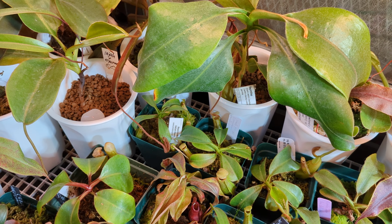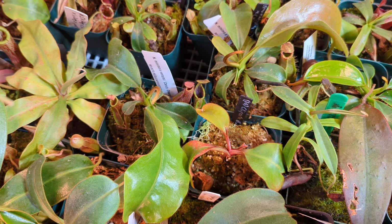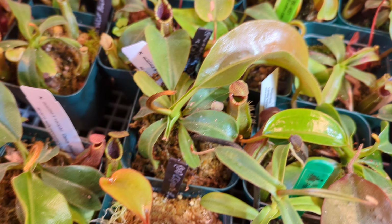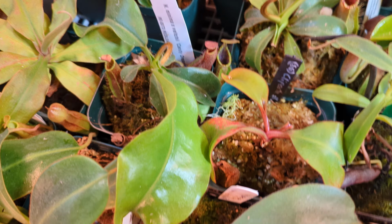Diabolica x Minima has a little pitcher hiding down there. Clipiata 1, which has variegated stripes in it, doing really well. Clipiata 2, just unfurling its first leaf with me, so that's good. Minima x Candy Dreams had explosive leaf jumps, so I'm looking forward to seeing their traps. Doing quite well. As I said, Peltata's here, doing fine.